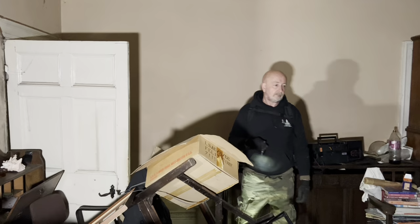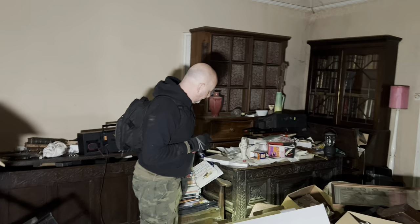The thing is, all this stuff that's in here, I always think someone's just ragged it all out of drawers and stuff. But there's no way all this stuff would fit in here. No way. So where's all this extra stuff come from? Unless it's come from upstairs. It's not been upstairs yet, have they? Well, I suppose they could have cleared some rooms out upstairs. That makes sense, I suppose.